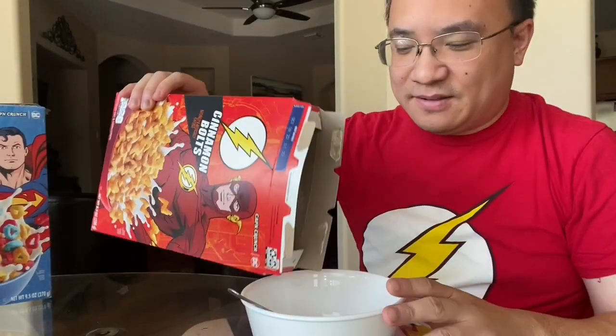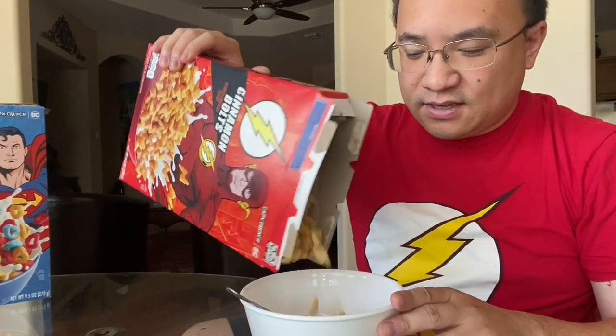My favorite cereals, let's say top three, right? Number one is Apple Jacks. Number two, Cinnamon Toast Crunch. And number three would be Fruit Loops. Now, this one has cinnamon. Apple Jacks and Cinnamon Toast Crunch, which I said were my top two, have cinnamon also. So maybe I'll like this one more. We'll see, okay? But in general, it's still Cap'n Crunch, which is not a cereal I usually eat.